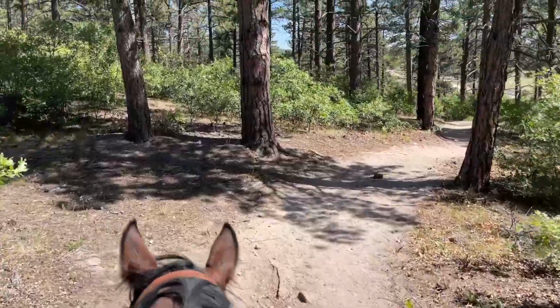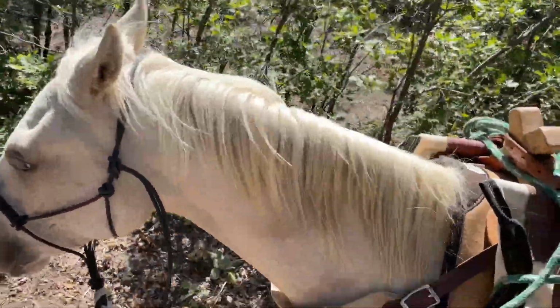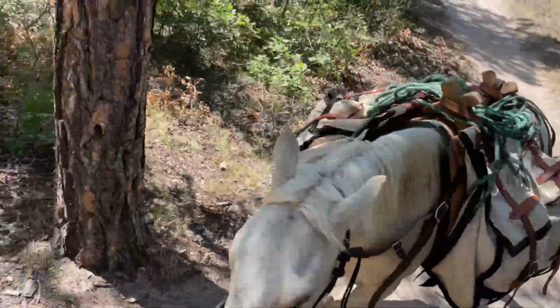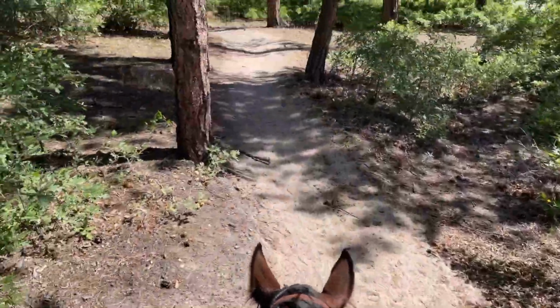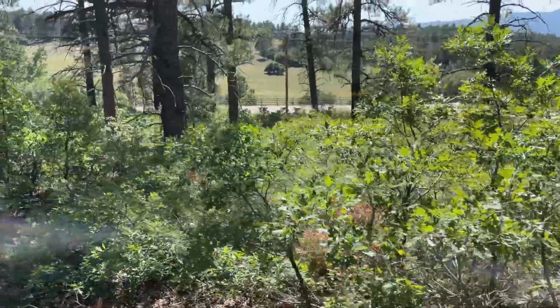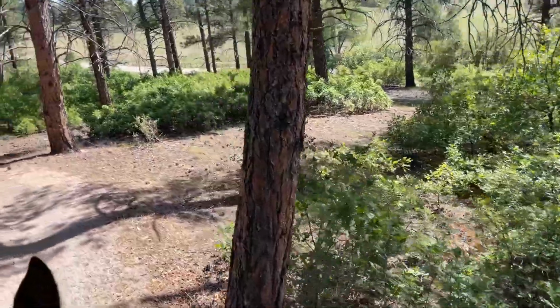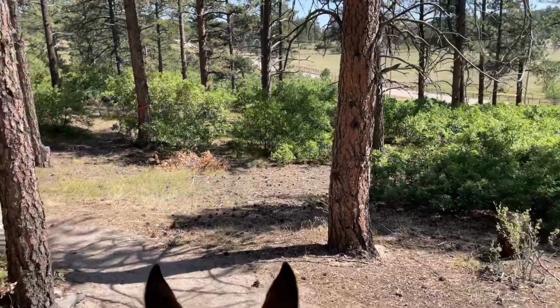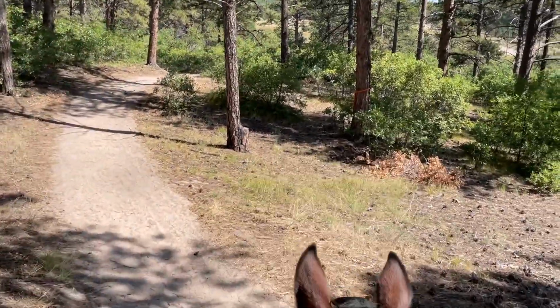Okay, she's trying to trot off. Oh, hey, you want to come with us too? He's like, yeah, me. Oh, there's a road that came up. The one that's part of my detour, but I'm thankful it was there and I didn't have to turn around and go home.